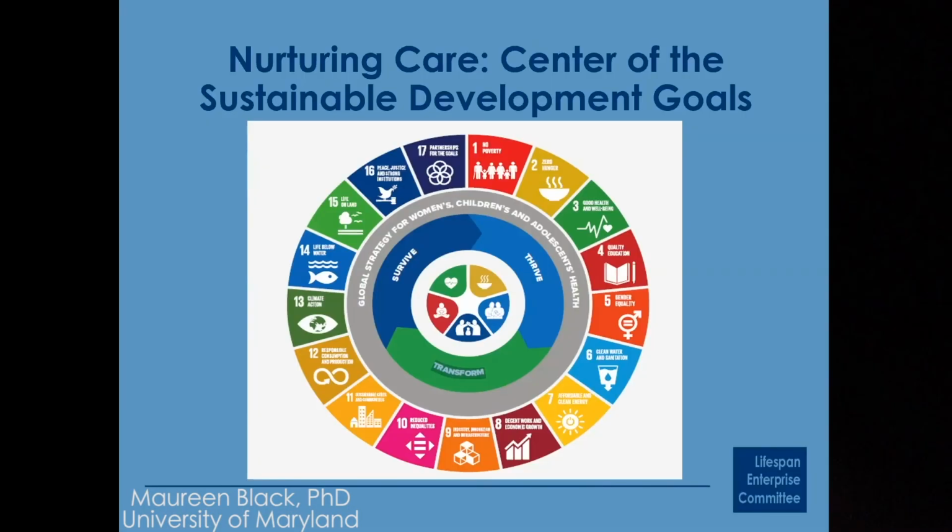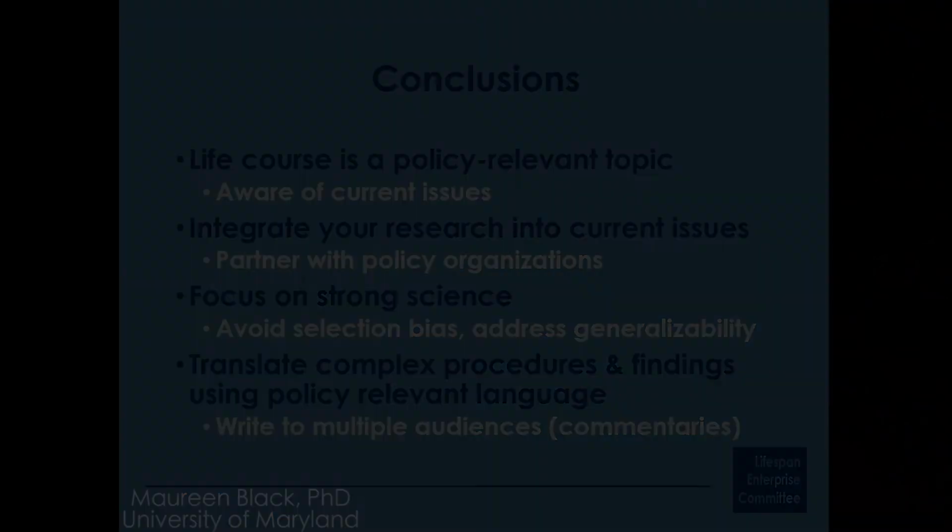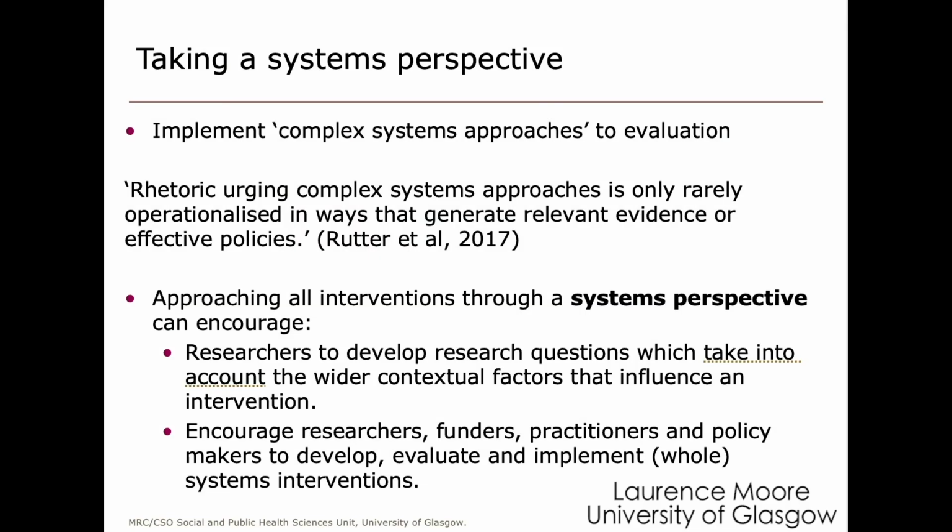In conclusion, we see that life course is a policy relevant topic. And how do you ensure that your work is relevant? What we need to do is really think about how we change the way we do our research. How do we change the way we set our research questions to produce more useful evidence that fits into this more realistic interpretation of how things happen in the real world using this systems perspective?